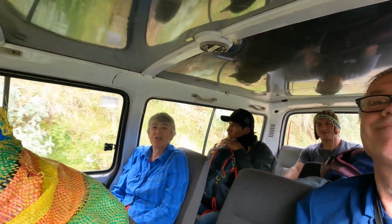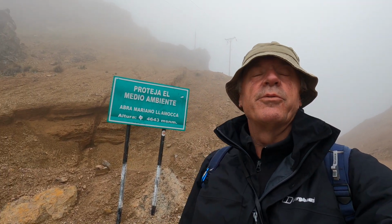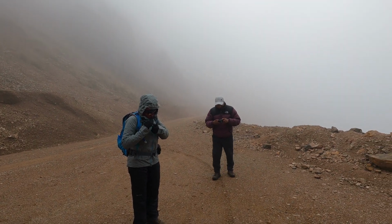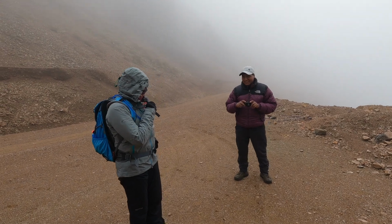We decided to take the slightly easier way up the 4,600 metre pass. Good decision. Right, we're at 4,643 metres, and we got the bus up here, big sensible virgins, let the boys walk up and we're going to walk down with Orlando, who's going to guide us all the way. Thank you, Orlando.